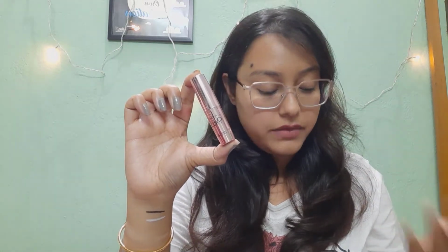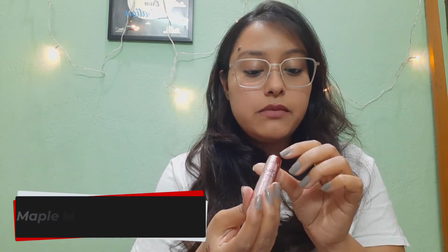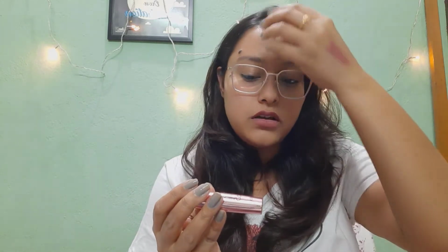The next brand that I'm going to talk about in lipsticks, which is absolutely a winner in the lipstick game, are these Lakme lipsticks from Lakme 9 to 5. I absolutely love this because of the same reason as Maybelline, but I just seem to love these more. The thing is that they're not a huge shade range. In Maybelline we get a much more diverse shade range, but these are the 9 to 5 Prime Plus lipstick, which has primer added to it, so it makes it easier to apply. And this shade is Maple Map, again something that is below 500. It is in the 400 to 450 zone. Not exactly sure. I'll write it down on the screen.